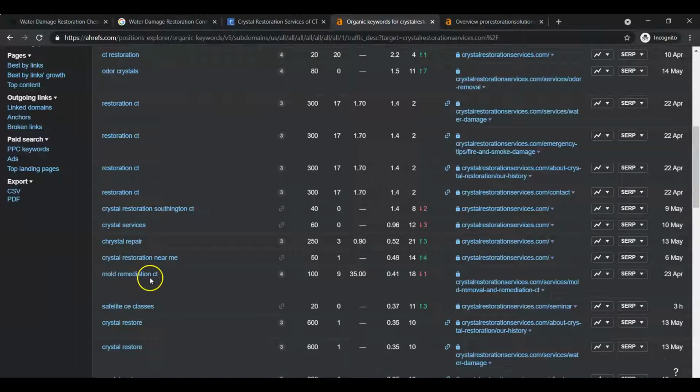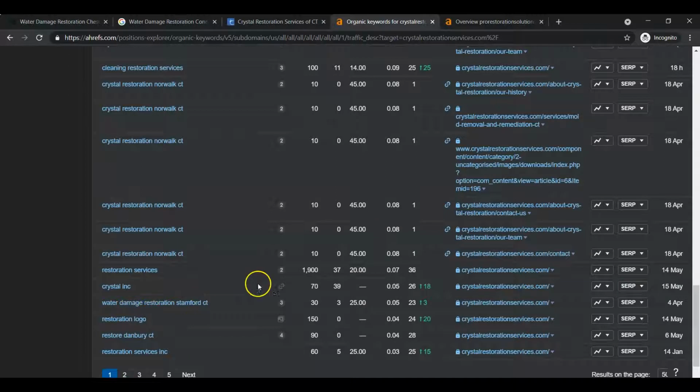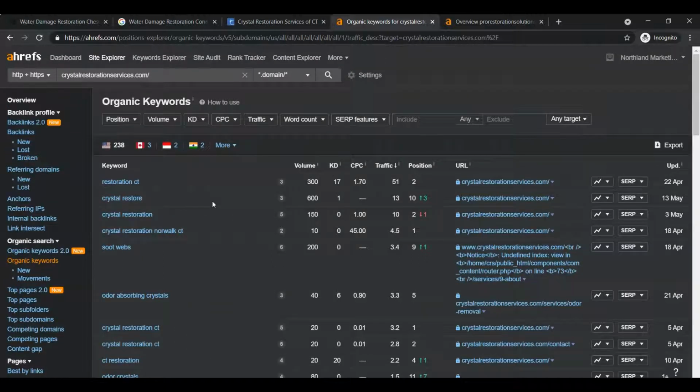Mold remediation CT, there's approximately 100 people searching for that every month. Mold removal CT, there's another 70 people searching for that a month, right? Connecticut restoration, okay, there's 20 people there. Water damage restoration, just in Stamford, there's 30 people searching for that, right? There's actually quite a few keywords and quite a bit of volume for these services. Now, I know you spoke about house painting as well. We could do this for every service that you offer, collect keywords and get you out there. And that's pretty important. The more keywords you show up at the top for, the more people that will find you, go to your website, call you, and ultimately the more customers you're going to end up with.